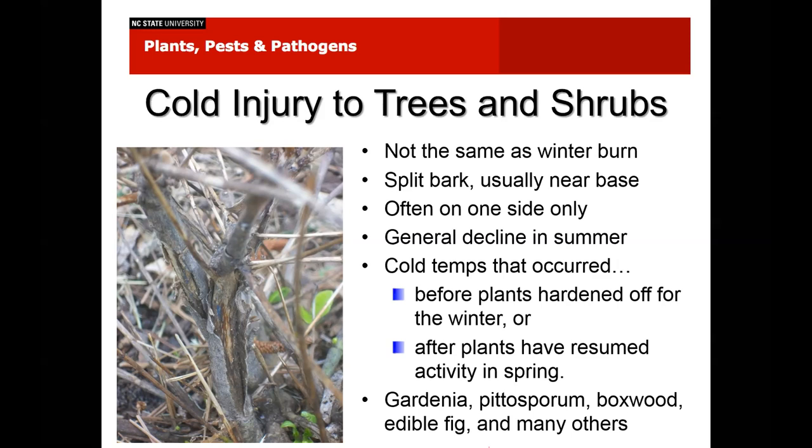This happens when the cold temperatures hit before that last part of the plant was able to go dormant for the winter, or after it had resumed activity in the spring and was hit by a late freeze. We can see this on a number of different woody plants. Some of the ones to be especially attentive to would be gardenia, as pictured here, pittosporum, boxwood, and fig.